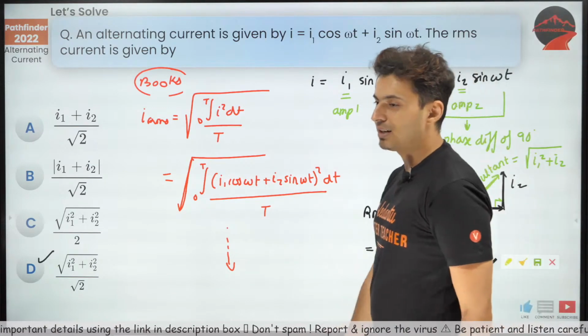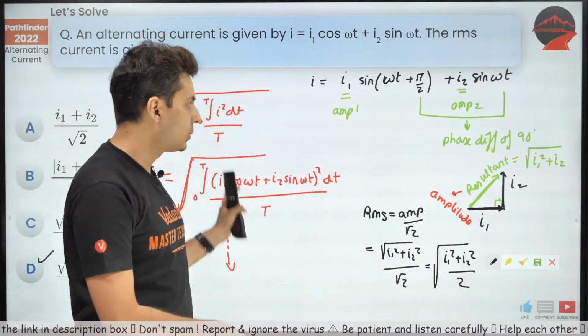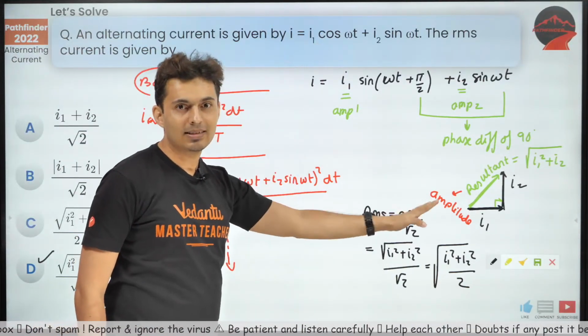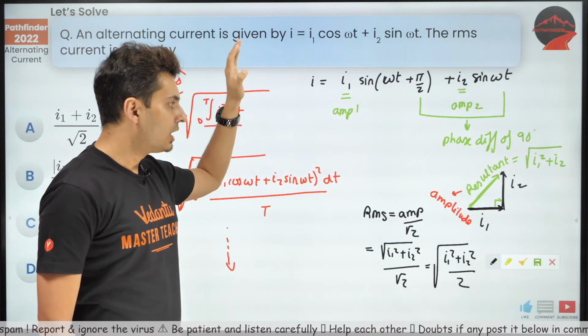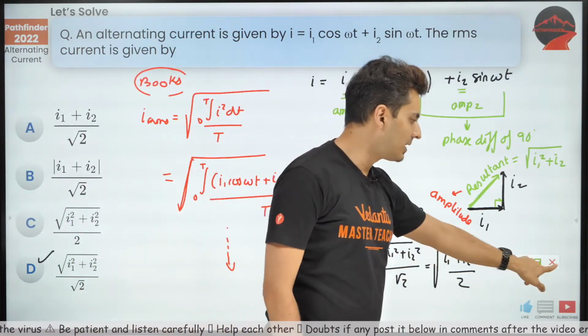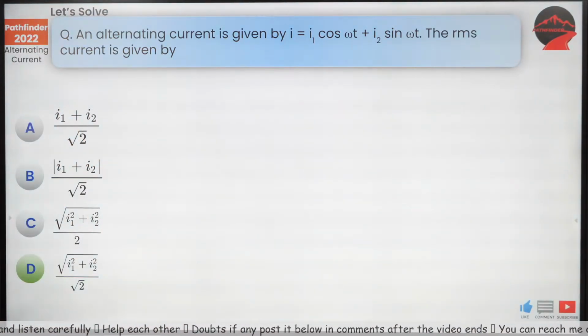If you did it by this method, you're going to take a lot of time. So do not do this method. It is very lengthy. That's why I have taught you phasors, phasor diagrams and how to add and subtract phasors. It becomes very simple using a phasor diagram. So, very interesting question. Option D is correct.